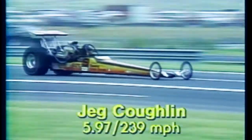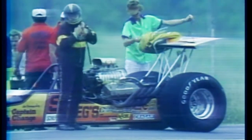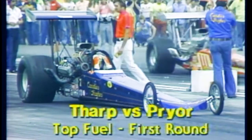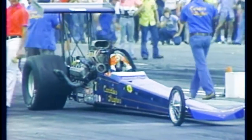And it's Jake Coughlin off the line first, holding it under control, extending his lead and taking the win. Jake Coughlin, 5.97 seconds, his speed 239 miles an hour. The best performance ever by Jake Coughlin. Jake started through the ranks driving Pro Comp type cars, worked his way up to Top Fuel, and right now, with a first round win here at the Summer Nationals, Jake unstrapping himself out of his fire suit as the next pair of cars fired and ready to go.